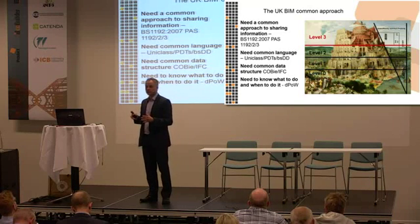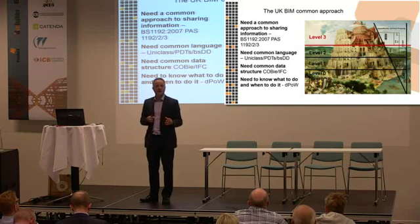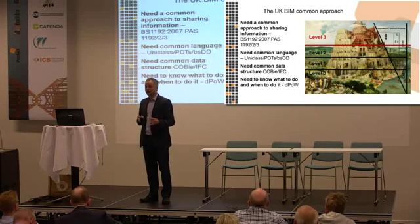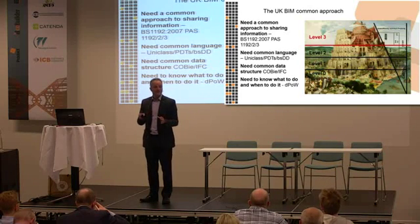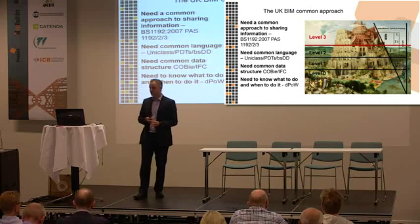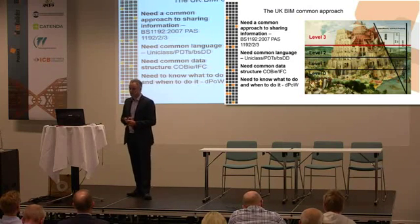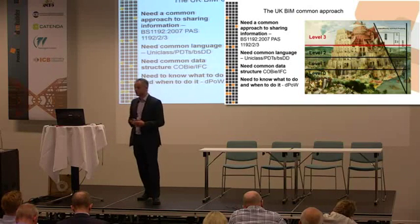So what they thought was, well, let's use COBie because it's a standardized format for structured information at handover. So it's about handing over data at different stages, primarily aimed at the handover from the construction to the operation phase. So that's why they chose the COBie structure. And then you need to know who needs to do what and when. And that's something called the Digital Plan of Works.